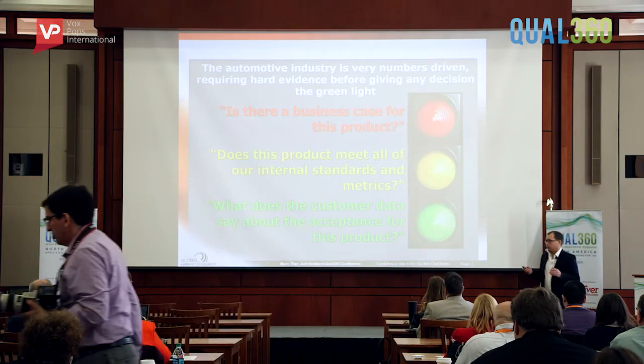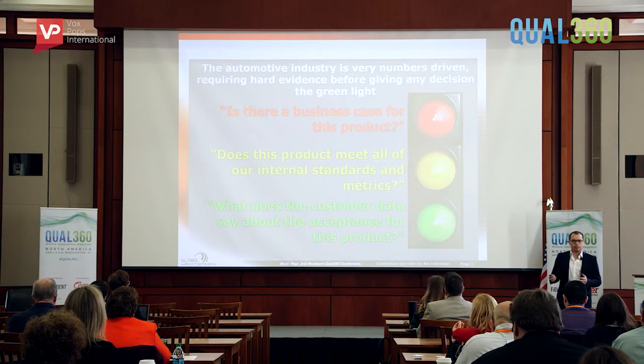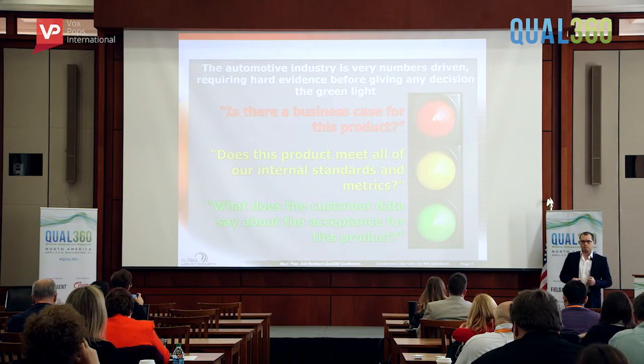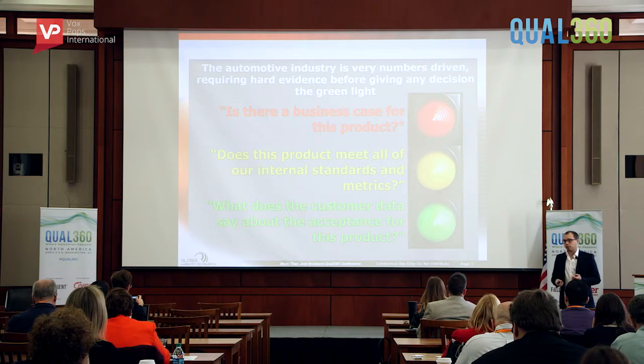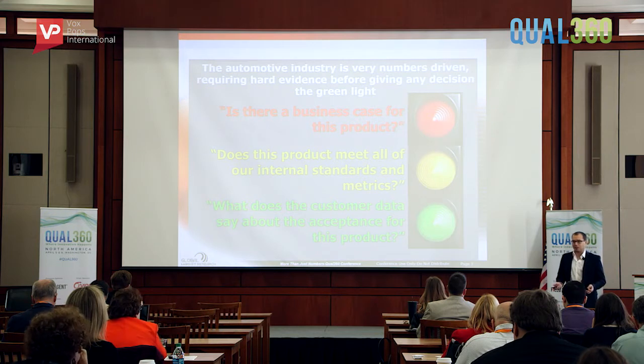So to start off, the automotive industry, by its nature, is very left-brained. It's a very engineering-heavy product, so it attracts a lot of those engineering-type thinkers who love data, they love numbers, and they need as much information as possible before making their decisions, which is a great thing for us. Because in the automotive industry, there's no such thing as an easy decision.